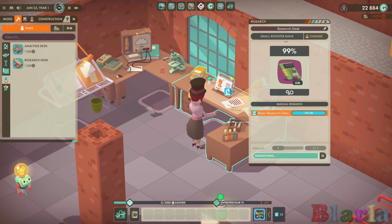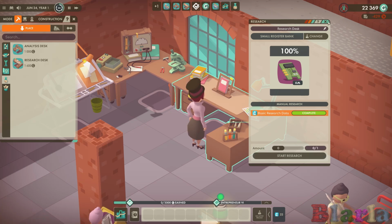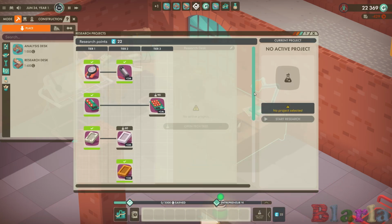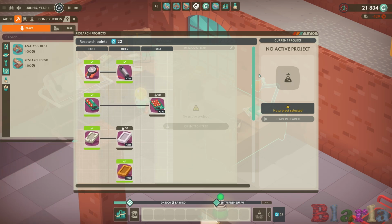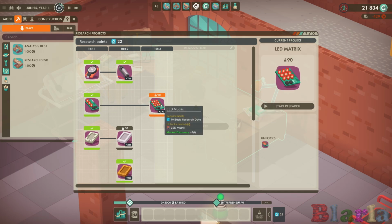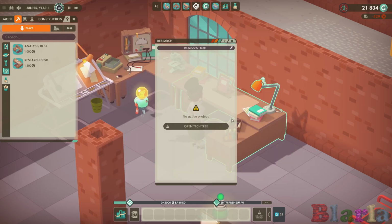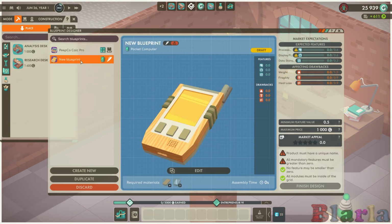Here we go. Okay, I can't help but notice that we're losing money here. But that's complete. Excellent. Okay. So, now, hang on. With that done... Oh, no. Okay, no. Fine. What does this unlock? It doesn't say. We could upgrade it further. But shall we design something with these products? I think we will. New blueprint.